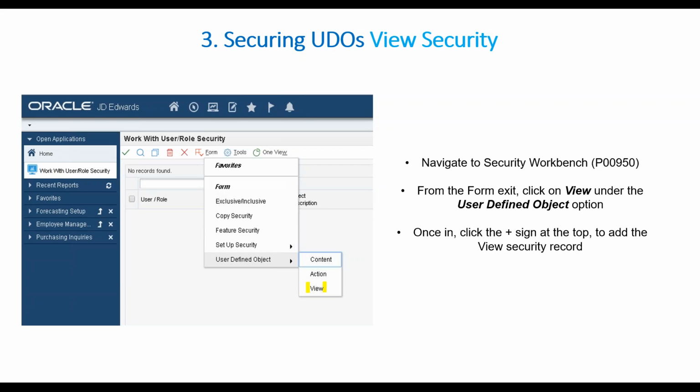So view security, we've enabled it. We're able to use it. I have the ability to create and publish it, but I can't see it. I can't view it. So we have to give view security.